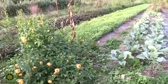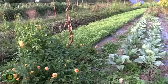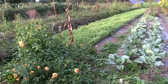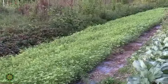But the buckwheat is a really great pollinator plant. They really love the blooms of the buckwheat, and it's really easy to grow. It'll grow anywhere, and you can grow it from May till the frost, so you can always have buckwheat blooms in your garden for feeding the pollinators. And at the same time, you're feeding the soil, you're building the fertility in the soil.